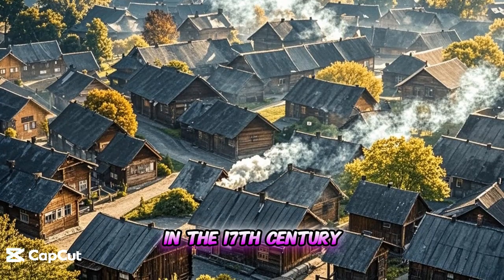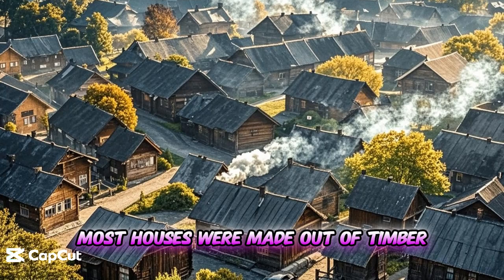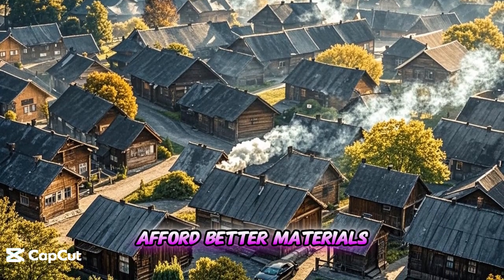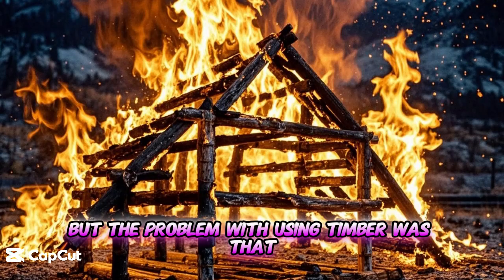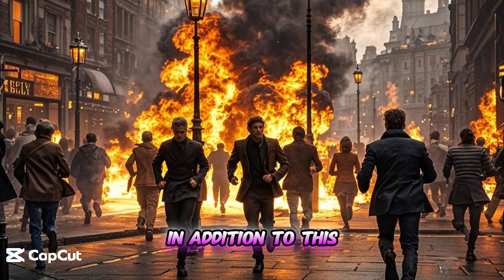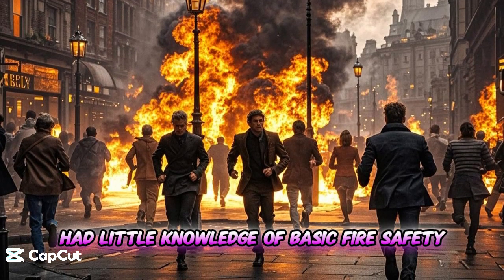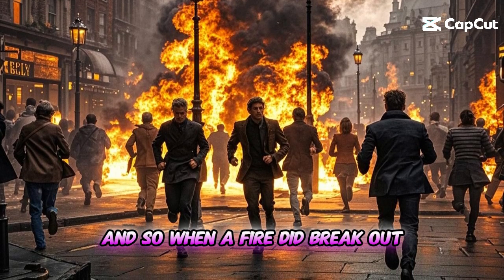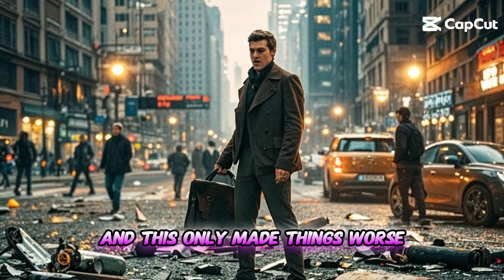In the 17th century, most houses were made out of timber, either because most people were poor or they couldn't really afford better materials. But the problem with using timber was that, well, timber is very flammable. In addition to this, the citizens of London had little knowledge of basic fire safety, and so when a fire did break out, they would panic, and this only made things worse.